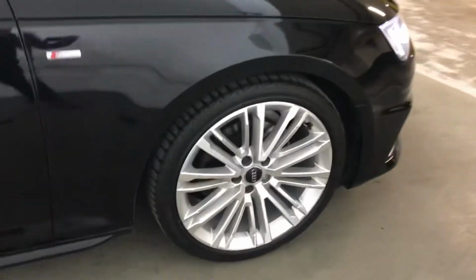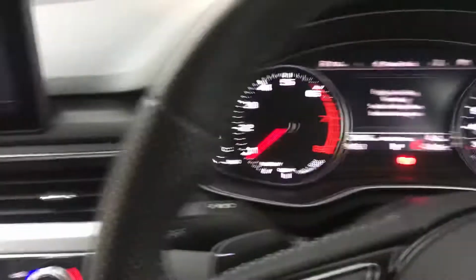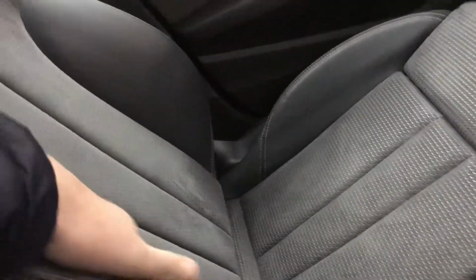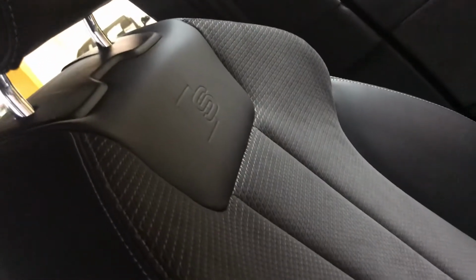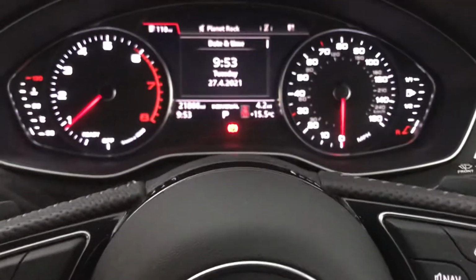This car has got MOT till the 19th of the 3rd 2022 and will come with a full Audi dealership history. The nice S-Line interior, so you have a half leather, half Alcantara sports seats with the S-Line branding on the heads there. You also get that in the back as well, apart from the centre seat, which is full leather. You also get this nice aluminium Mistral inserts in the door and Alcantara door inserts there as well. That also carries through to the back.